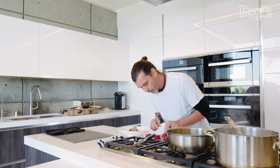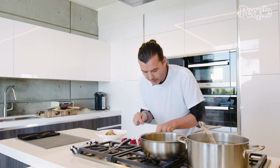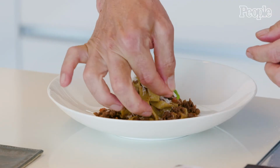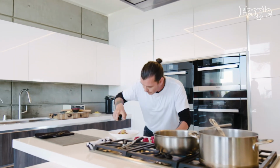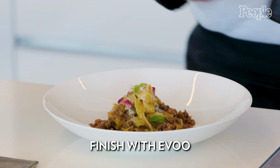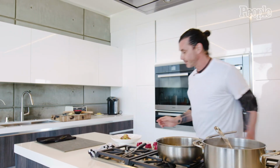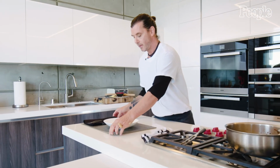Keep the heat in the dish. There. Just remember where we came from. There. And one more finishing. And it's still hot. There you are. Vegan bolognese.